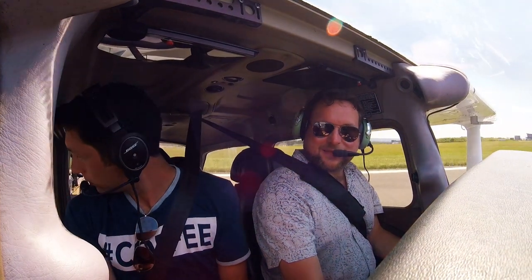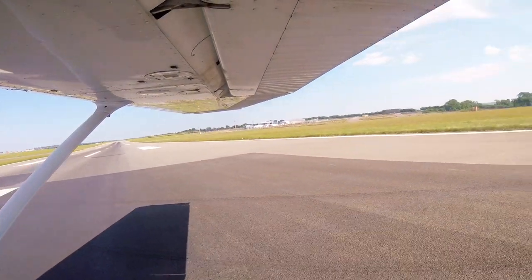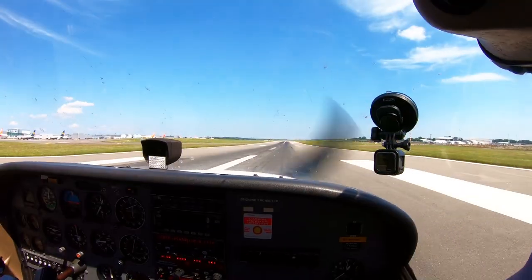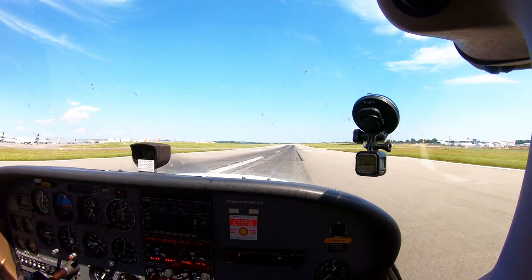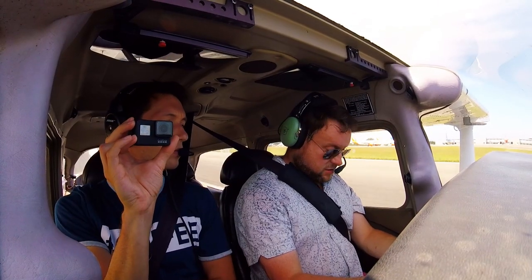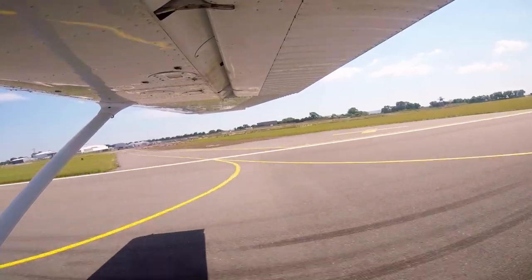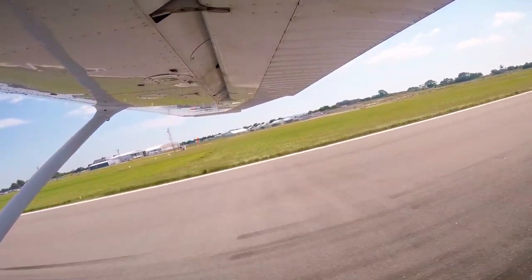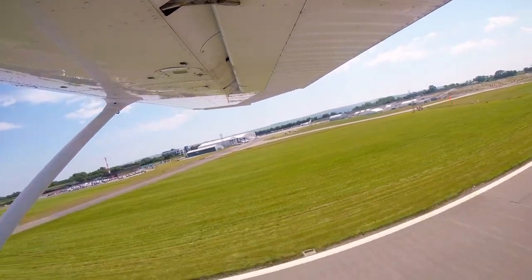She's very forgiving. Golf Charlie Hotel, surface wind is calm, runway 09, clear for takeoff. Clear for takeoff, Golf Charlie Hotel. Speed is increasing. 60 knots, pulling back. Straight up.